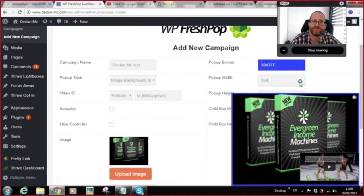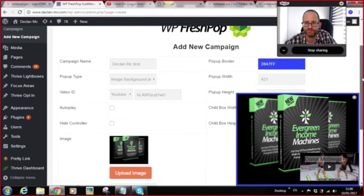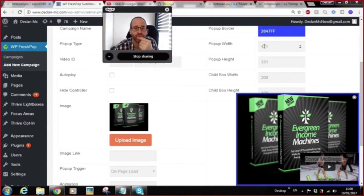See as that's coming down. All right, I like that a bit. So we've got 4, 2, 1. The height as well. Pop-up width, pop-up height. Right, I'll change that as well as we speak.